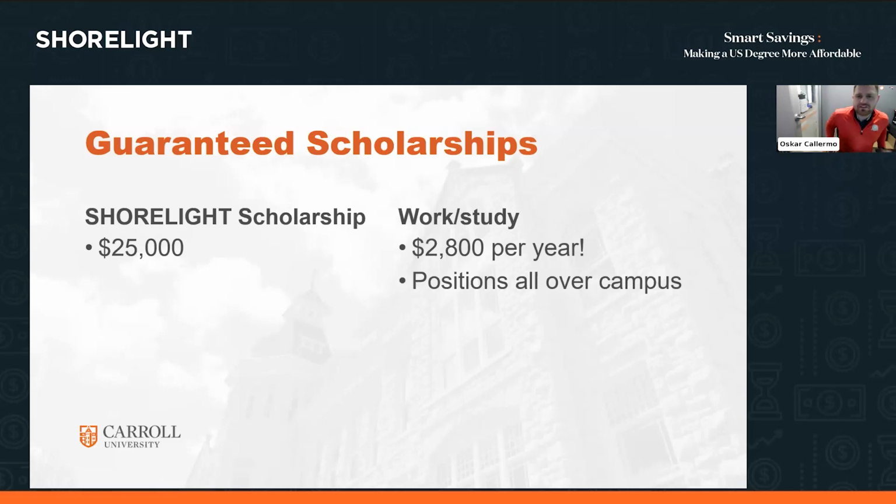You also get a work study scholarship for $2,800 a year that is guaranteed per student. So as long as you want a job on campus, we will give it to you. Through the athletic department, the biology department, library, business department, all over, you're guaranteed it. So let us know where you want to work and we'll try to get you in there. I also need some international students to work in my department, so hopefully you can work with me.